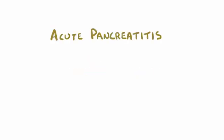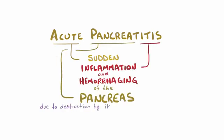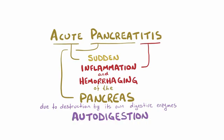Acute pancreatitis is the sudden inflammation and hemorrhaging of the pancreas due to destruction by its own digestive enzymes, a process fittingly called autodigestion. Most of the time, the disease is actually relatively mild, but it can easily become severe, so it's critical to diagnose and treat it quickly.